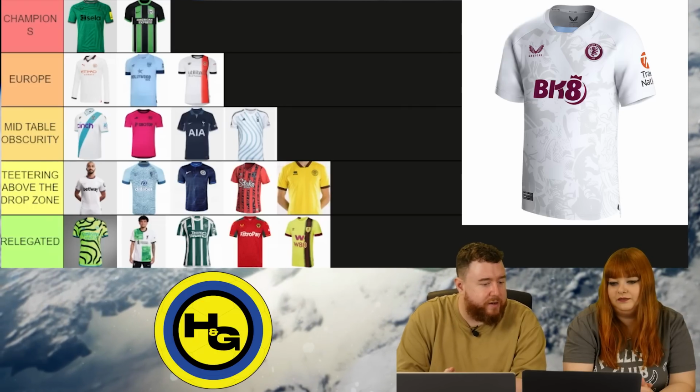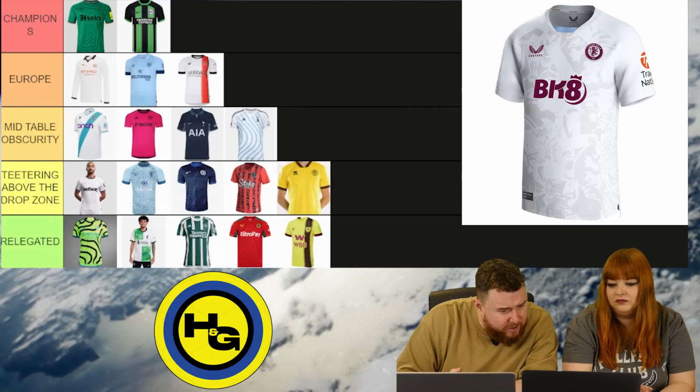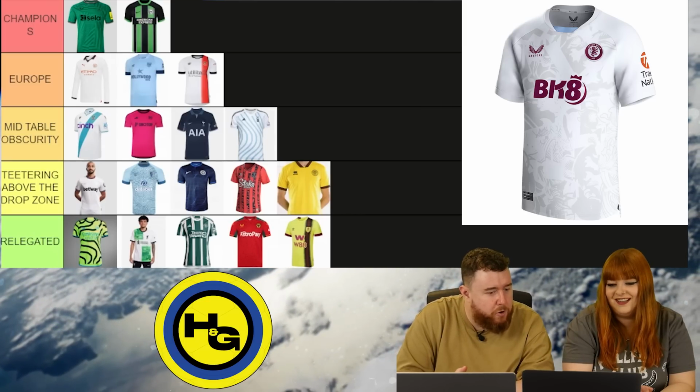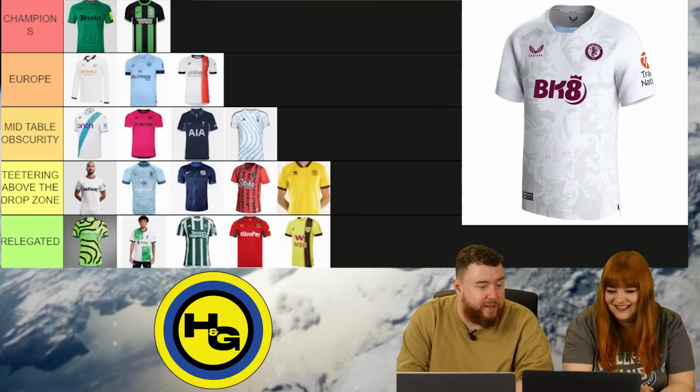So I think it complements the shirt, the nice pattern beneath the shirt, which I don't even know what that is. I was trying to look and I just can't. Maybe some sort of Hawaiian pattern. They're going on the holidays to Europe this season. Obviously, Aston Villa are, so maybe they're just packing the Hawaiian shirts with them.